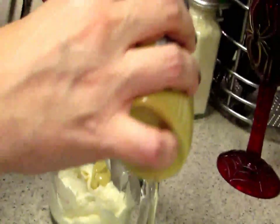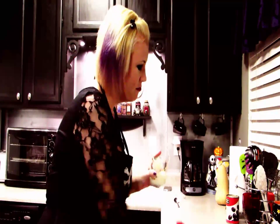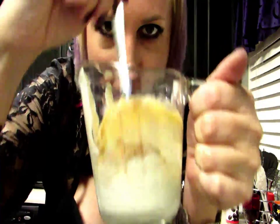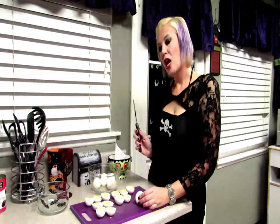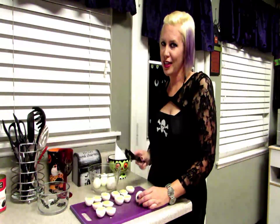Mix it with 2 teaspoons of Dijon mustard, 1 teaspoon of Tabasco sauce, some garlic salt, also some paprika. Mix it all together. After you remove all the shells off of the eggs, you need to cut them in half just like this.